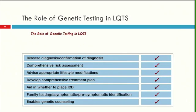So here again, the roles are similar. You want to use genetic testing for disease diagnosis and confirmation. It's part of a comprehensive risk assessment. You can advise on lifestyle modifications. You can aid, or your workup can aid in whether to place an ICD to protect patients or not. And then importantly, there's the family testing aspect.